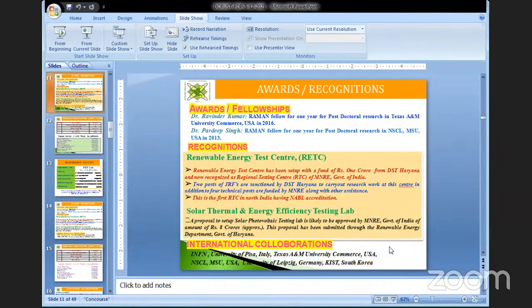Okay, now let us talk about the awards and recognition. Of course, the Department of Physics has been awarded 2 Raman fellowships. One is Dr. Ravinder Kumar and another one is Dr. Pradeep Singh, who visited the USA in 2016 and 2013. In addition to that, the department is also recognized by an energy test center, and this test center was established with funding of 1 crore from DST Haryana, and is now recognized as a Regional Test Center by MNRE, Government of India.